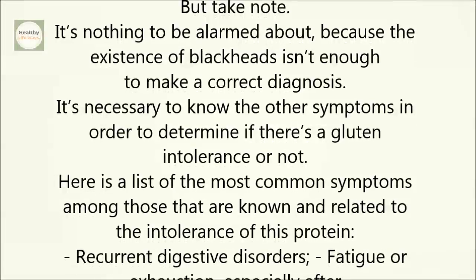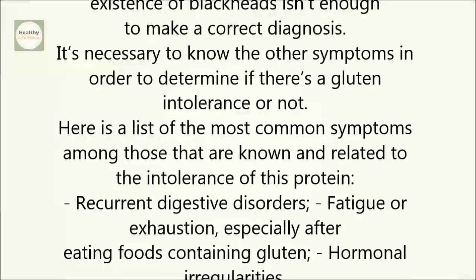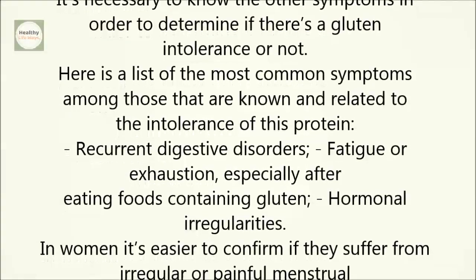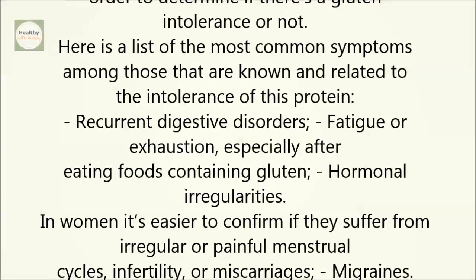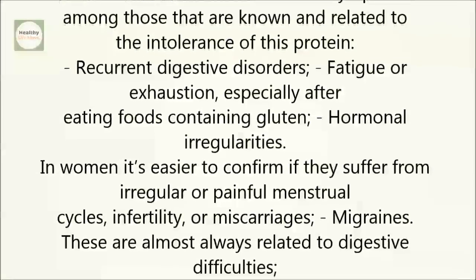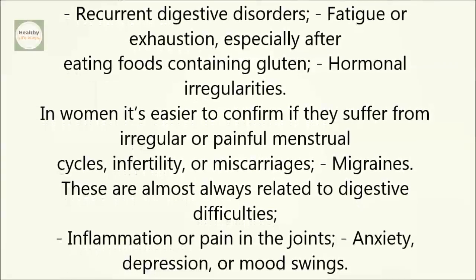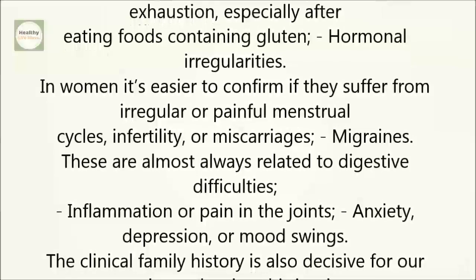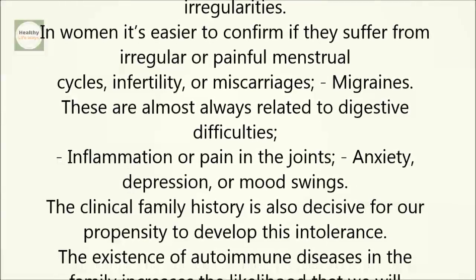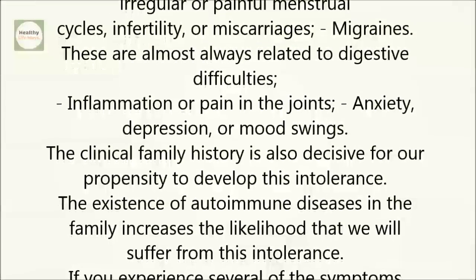Here is a list of the most common symptoms among those that are known and related to the intolerance of this protein. Recurrent digestive disorders. Fatigue or exhaustion, especially after eating foods containing gluten. Hormonal irregularities. In women, it's easier to confirm if they suffer from irregular or painful menstrual cycles, infertility, or miscarriages. Migraines. These are almost always related to digestive difficulties. Inflammation or pain in the joints. Anxiety, depression, or mood swings.